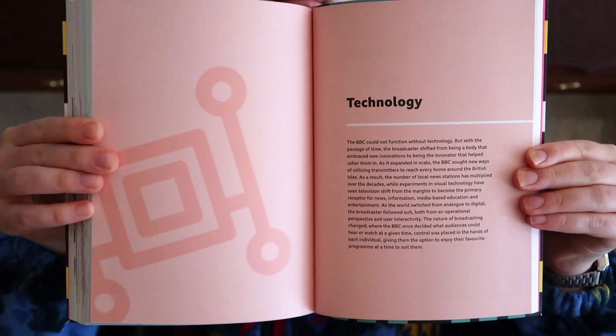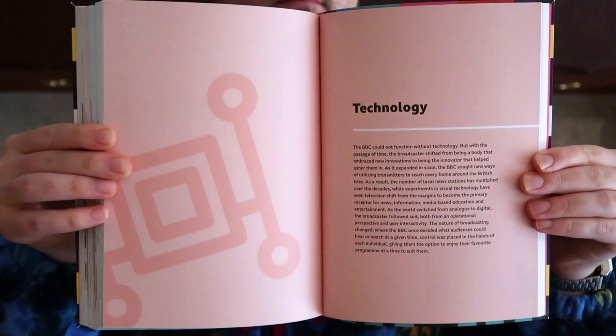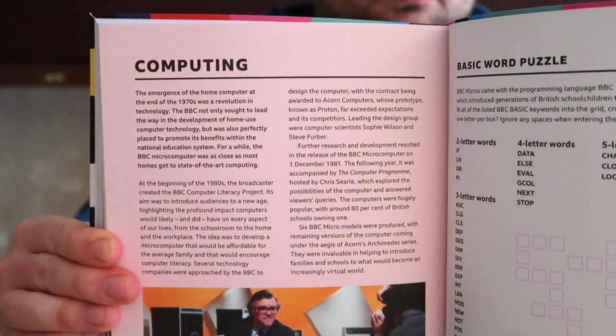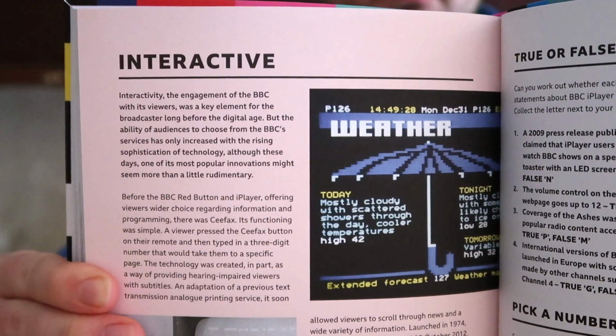The last little section I wanted to touch base on was the technology section, which closes out the book. You get a fascinating insight into the BBC's approach to the digital world, computing, and its focus on interactivity, with my old favourite CFAX getting a little mention.